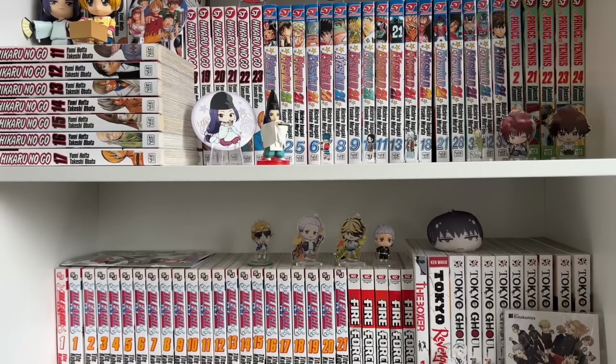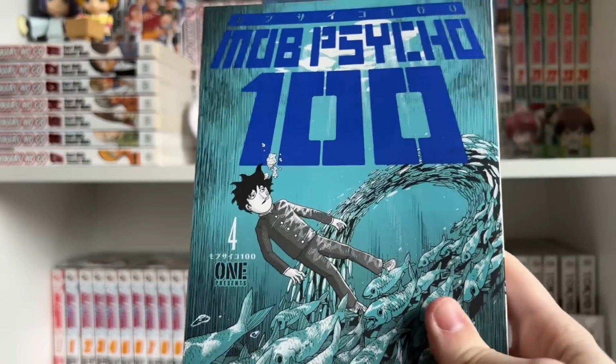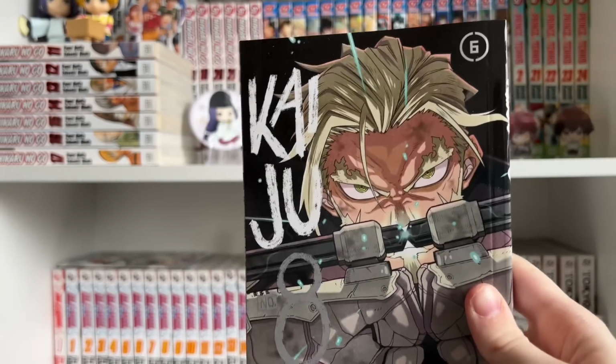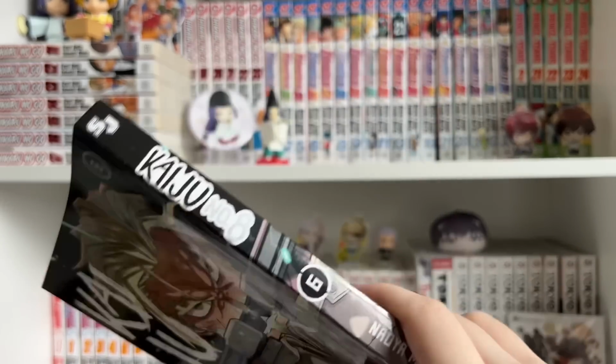Starting off, let's go with all of the stuff that I picked up from Barnes & Noble. I picked up Mob Psycho 100 Volume 4. I'm really loving this series. I love the anime, so of course I'm loving the manga. A new release that I picked up was Kaiju No. 8 Volume 6. I love Kaiju No. 8. I am so happy that new volume came out.